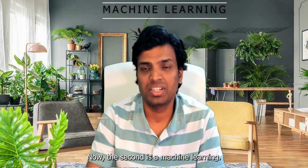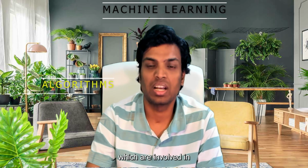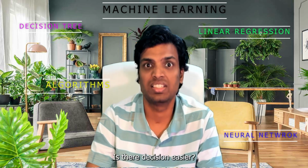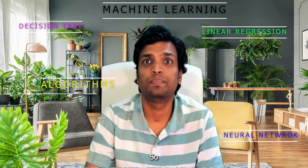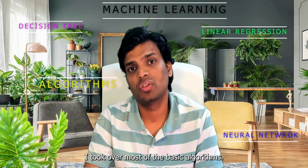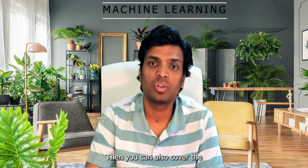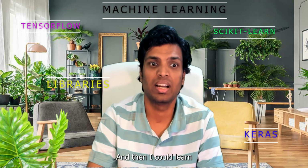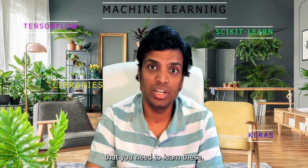Now, the second is machine learning. Of course, if you are into a data science profile, you need to know machine learning. There are a couple of algorithms involved in machine learning, such as linear regression, decision trees, and neural network algorithms. So try to cover most of the basic algorithms. Then there are a couple of libraries available, like TensorFlow, scikit-learn, and Keras. These are the libraries that you need to learn.